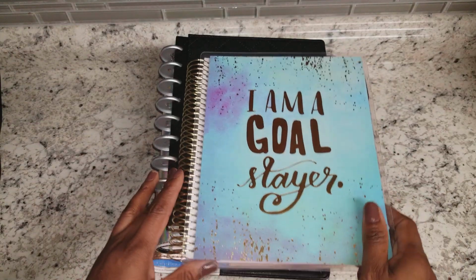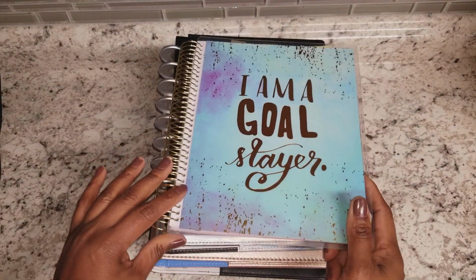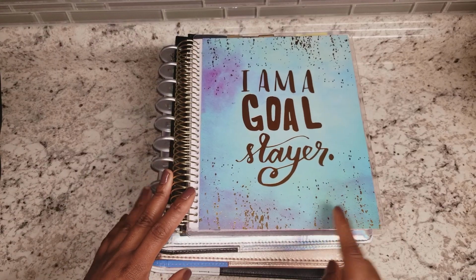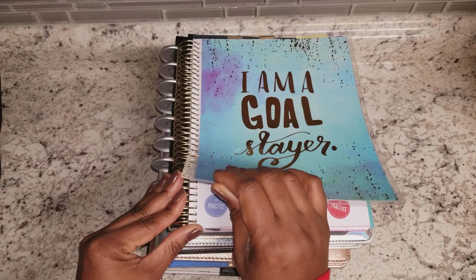Now, I did go back to Michael's and purchase 2 more of these planners. The covers are different. And so I can actually switch the covers out because it's removable.